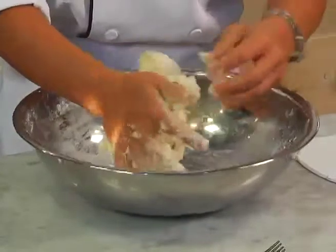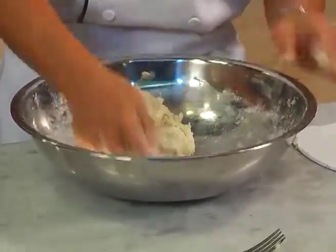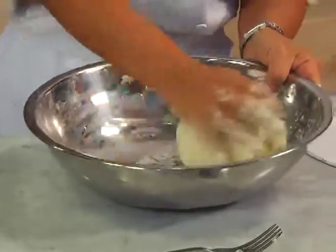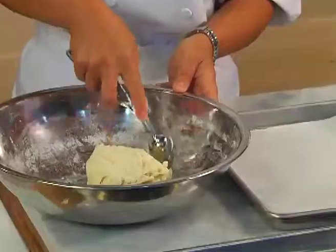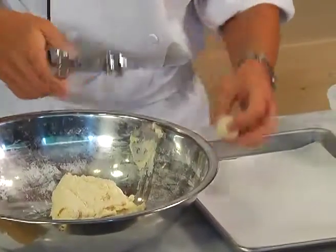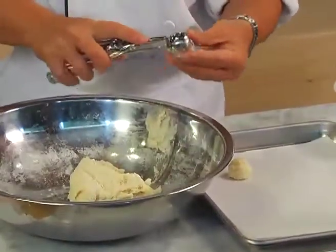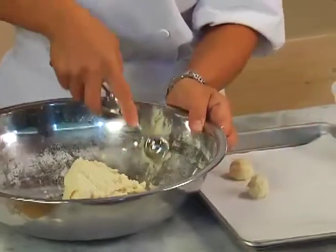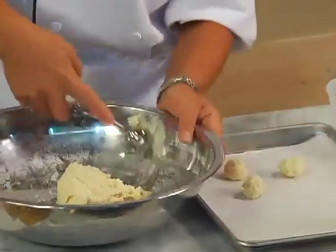This is delicious, drizzled with honey, just some simple powdered sugar, maple sugar. So as you can see, now you have this dough. We have the dough here, and I'm going to scoop them and roll them in some cornstarch. And the easiest way to do this, especially for proportion and consistency, I'm just going to use a number 100 scoop and scoop them out so that they're all uniform.